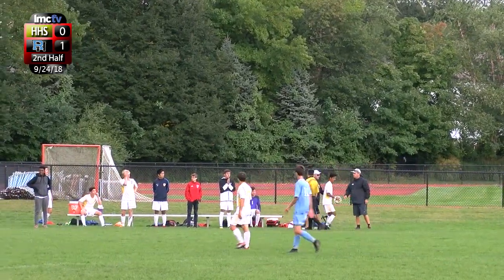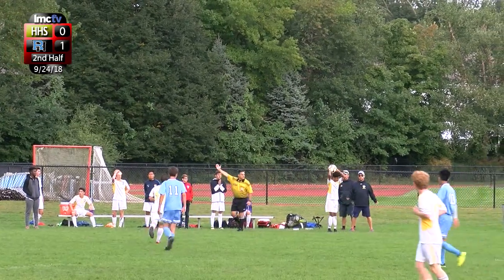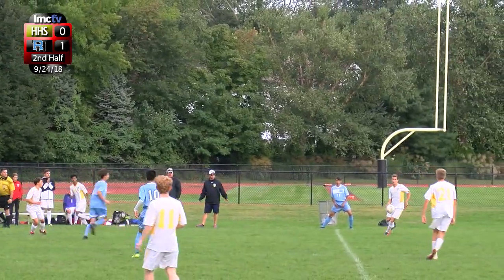Let's go! Oh, it will be Hastings taking the ball out as they start their attack.